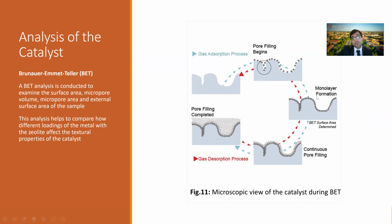And this leads to the formation of a monolayer. This process continues on until all the pores are completely filled. At this point, the reverse of this process happens, so the gas is now desorbed. The nitrogen is removed from these pores, and essentially what we get are two isotherms, which enable us to understand the surface area and the volume. So this analysis helps us to compare how different loadings of our metal with the zeolite affect the textural properties of the catalyst. To put it in simpler terms, it is how much of a metal we need to load on before our metal doesn't go to the positions we want it to and instead just starts to clog our catalyst.